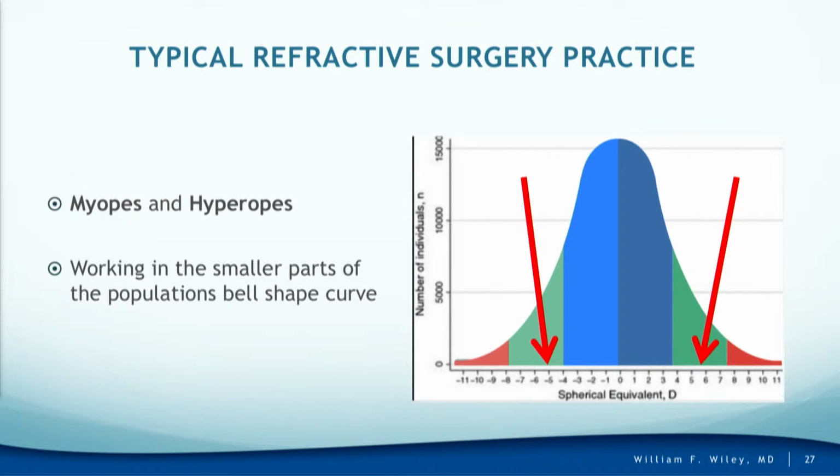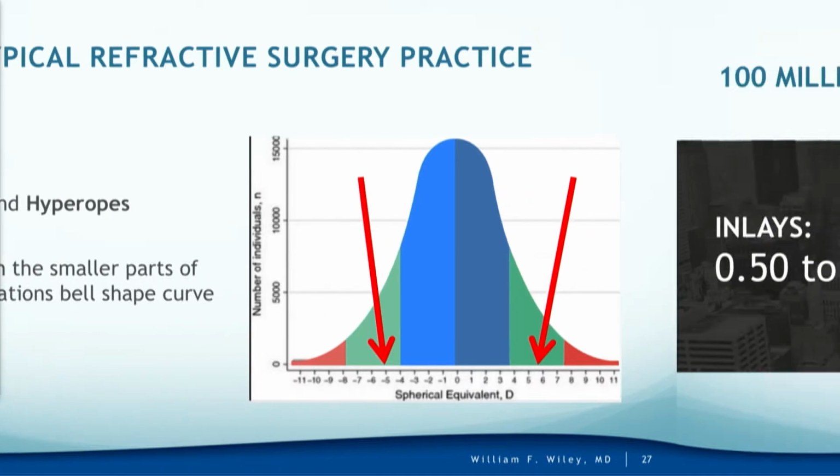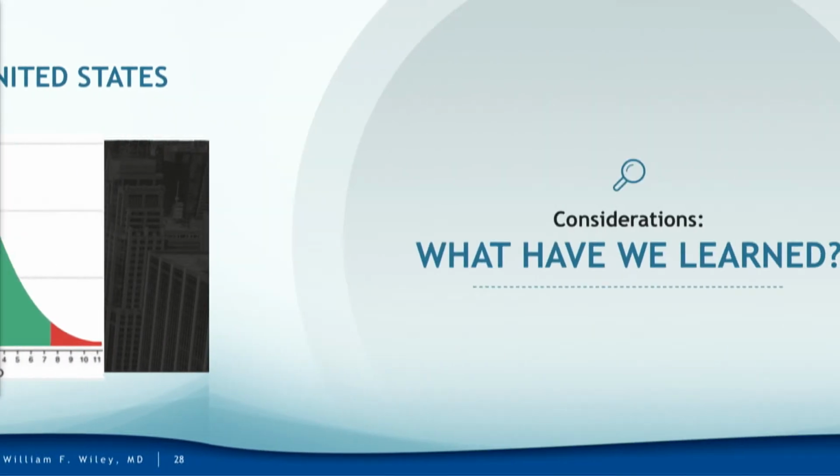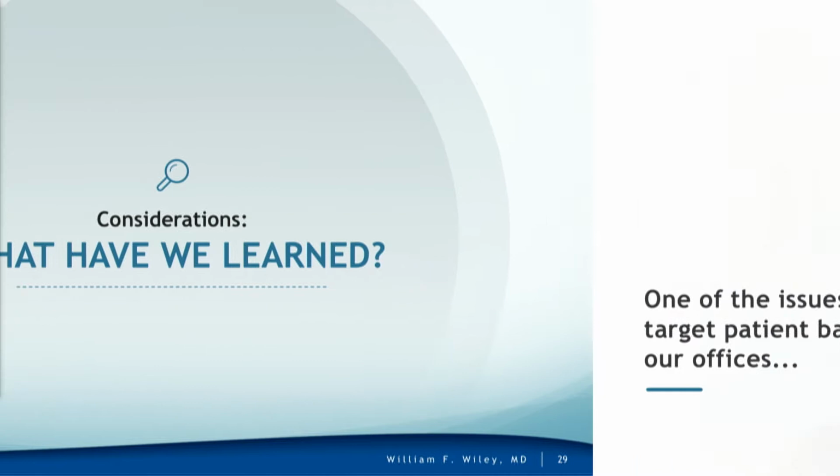One thing we looked at with myopia, like Liz discussed, is the bell-shaped curve. Most of the people coming into our practice are in the extension or the smaller parts of this bell-shaped curve. But presbyopia represents a huge meat of that bell-shaped curve as far as the general population. We thought for sure, gosh, we're going to have this inlay that's approved from plus a half to minus a half. It's going to be able to treat that bell-shaped curve well. But what we learned is these patients are hard.